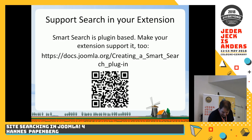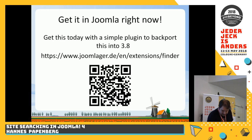And I've got a little surprise, because the work that I've done for Joomla 4.0, or that I'm also still working on for Joomla 4, is also available for Joomla 3.8. There is a plugin that you can download here. This plugin works completely transparently. You install it, it removes this artificial charting, and it provides the improved search. It also provides stemming for Dutch, German and English. And if you have another language that you want to have stemmed or tokenized, contact me. I'll add them in as soon as I can.